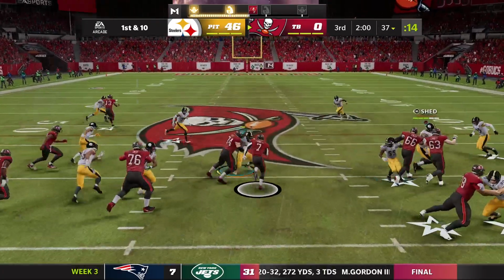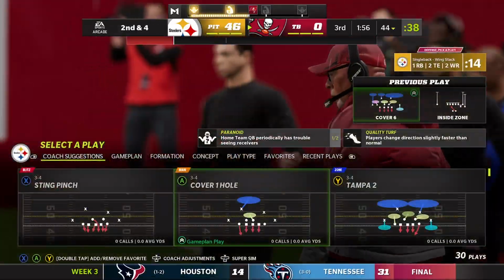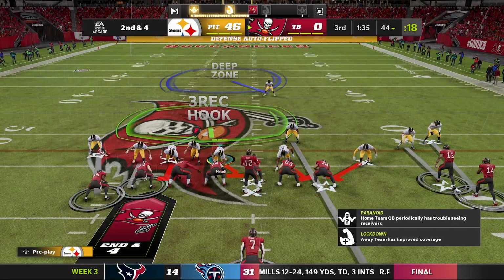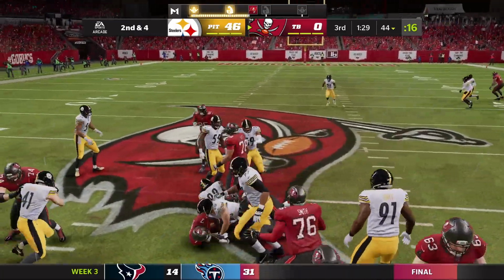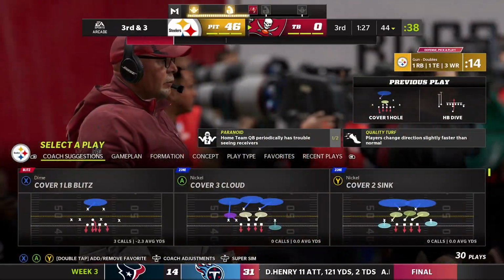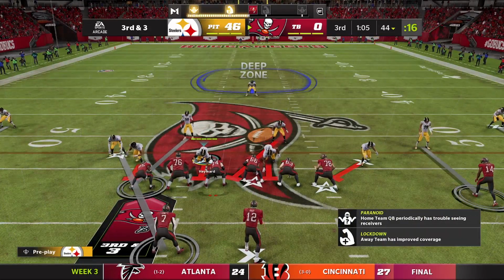A shotgun give to Fournette. And that one goes for about 6 as he's taken down just shy of the 45. Working with his second and 4. They'll run it again with Fournette. And this time he's not going anywhere. They'll get him down right at the line of scrimmage. Calling no gain that time as it's going to leave him with a third and about 3 to go.